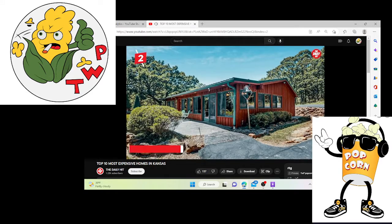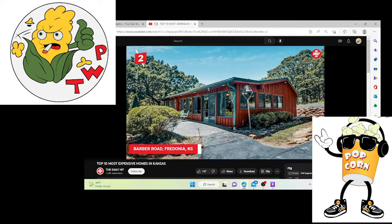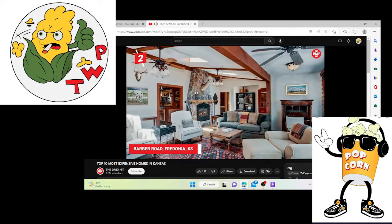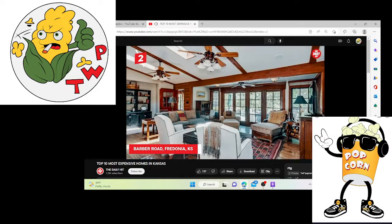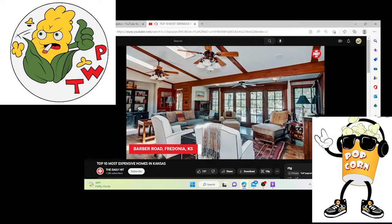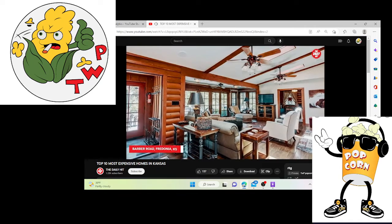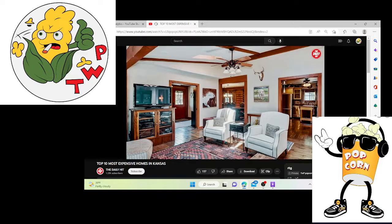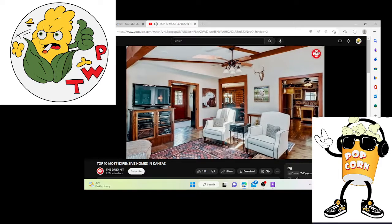Number 2, Barber Road, Fredonia. The beautiful Flint Hill Ranch located on Barber Road is an incredible cedar log home complete with a gorgeous custom heated pool. A second home is located on the property, and the over 2,600 acres of rolling countryside offer a variety of wildlife and great hunting. This home is going for just under $6.5 million.